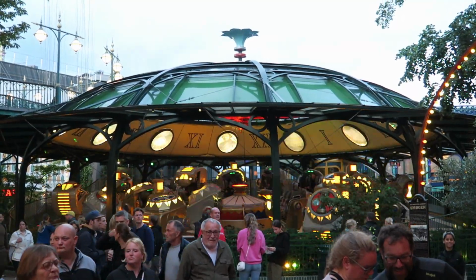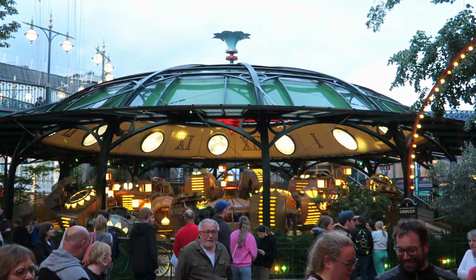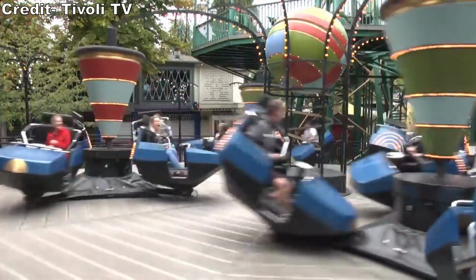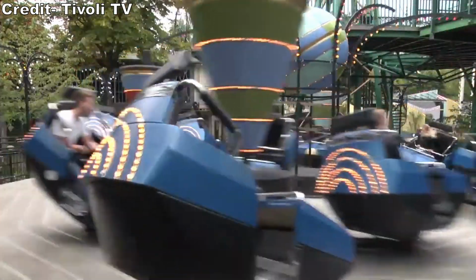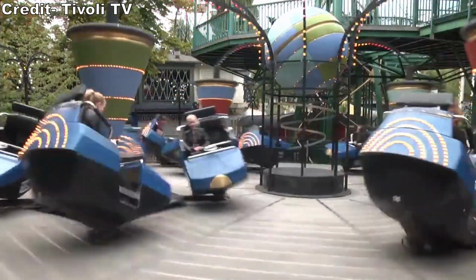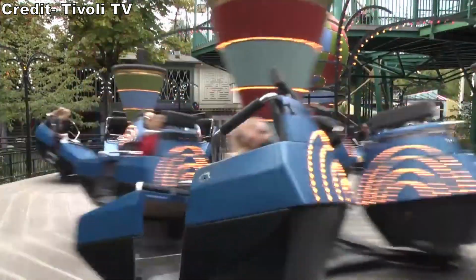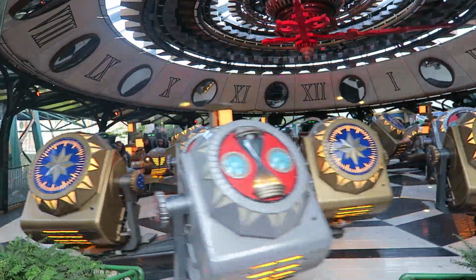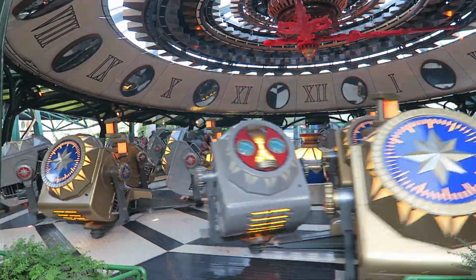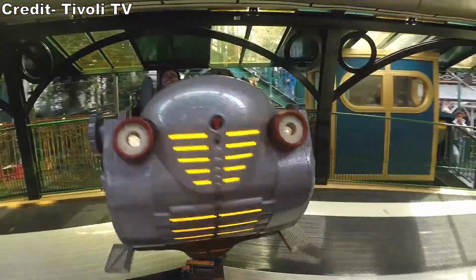Tik Tak opened in 2018 for Tivoli's 175th anniversary at a cost of $4.5 million. This is a Mondial Shake, and it fittingly replaced a very similar ride, Snurretoppen or Spinning Top, which was the park's Huss breakdance. Both rides feature clusters of cars arranged in groups of fours. This cluster rotates in a small circle about itself, while the clusters themselves also complete a larger revolution around the main platform, and the individual cars can also spin 360 degrees, resulting in a super dizzying ride.